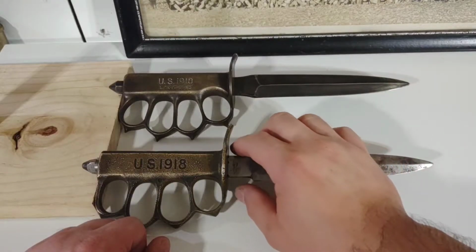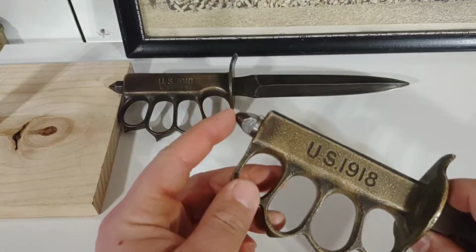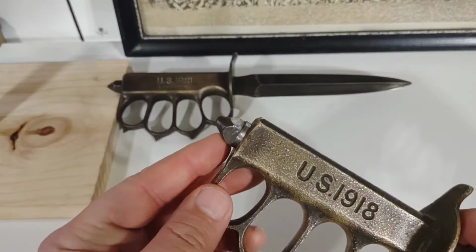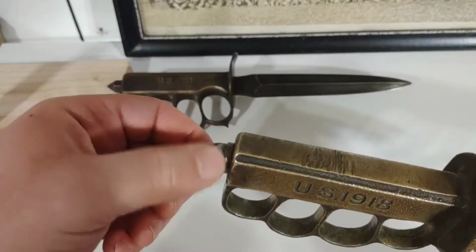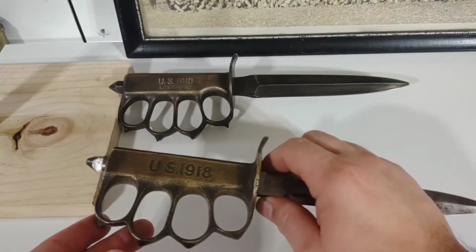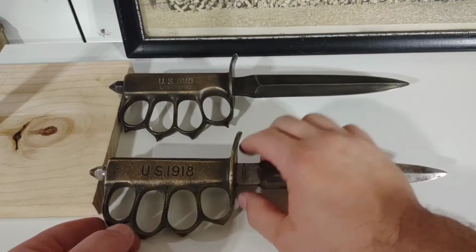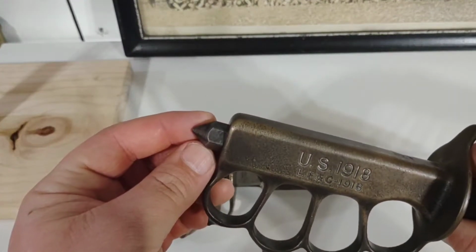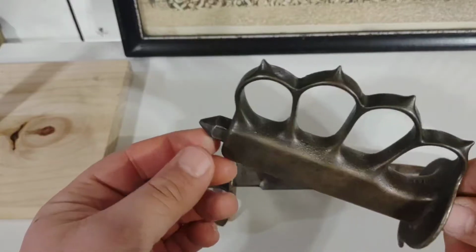Difference number two is that the skull crusher pommel is a little bit more rounded, and it's only four-sided. So you've got 1, 2, 3, 4 sides on the French version, as opposed to the American version, which is actually 6-sided. So you've got 3 and 3.